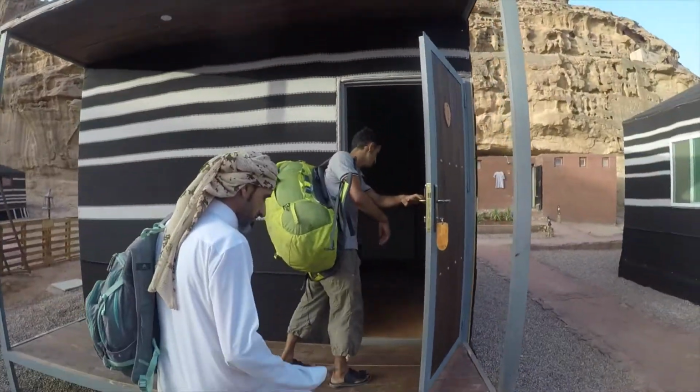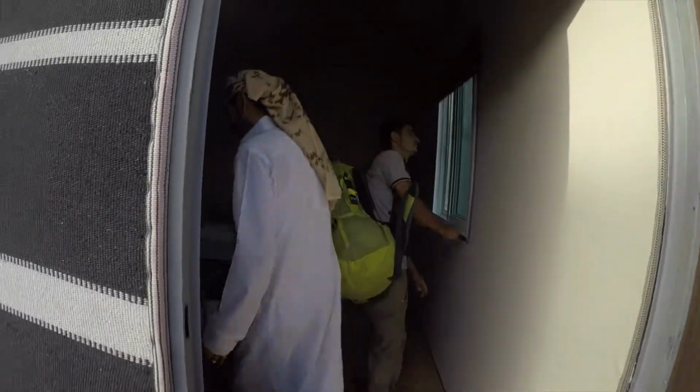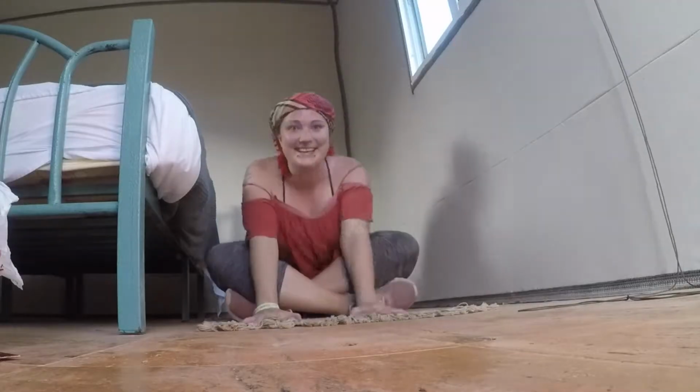I soon learned that I was the only non-Jordanian staying at the camp for the night, which to me made the experience seem even more authentic. Plus, I got my own private bungalow. I have a double bed. I was thinking I'd give the carpet a go.